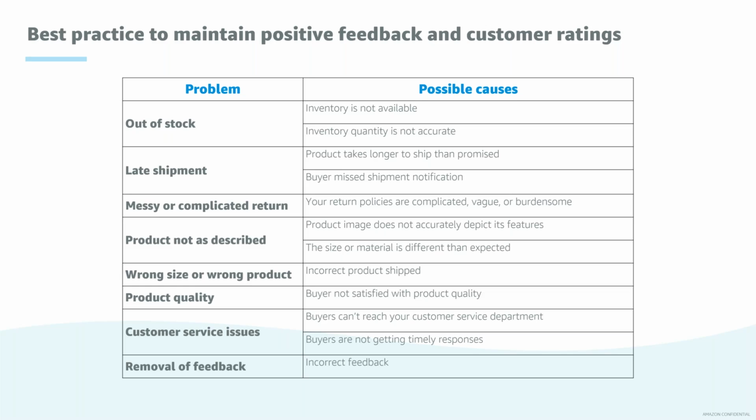Another one might be the product is not as it's described. So this might be the product image does not accurately depict its features, or the size and material is different than expected. So making sure that you're providing clear images and providing as much detail as you can in your product description is important. Another one might be wrong size or wrong product. So this is the incorrect product is shipped. So it's really important to make sure that all your barcode and labeling is correct. So we are shipping the right product to our customers.